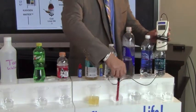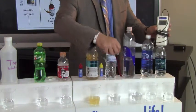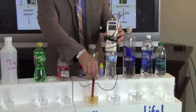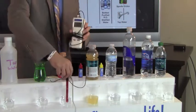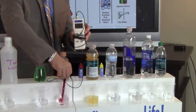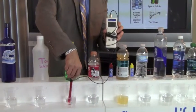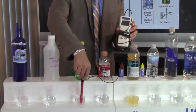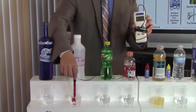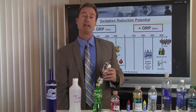Right next to that, we've got some Niagara. Here is Niagara water. 620. Here we have some vitamin water. Now we've got some Gatorade. Actually, it's gone down a little bit, about 418. Right next to that, we have some 7-Up, representing all your soft drinks. It's about a 447. Here is our tap water. That's positive 426.